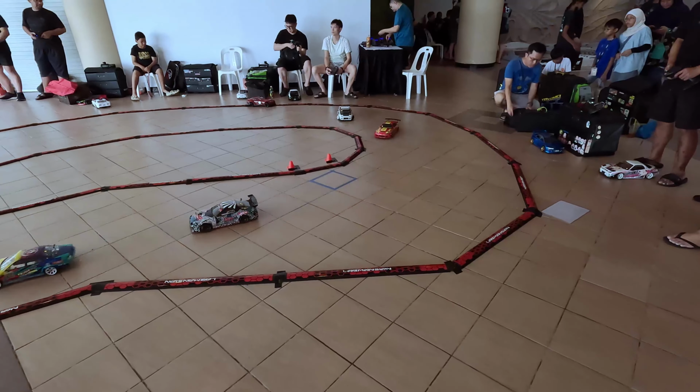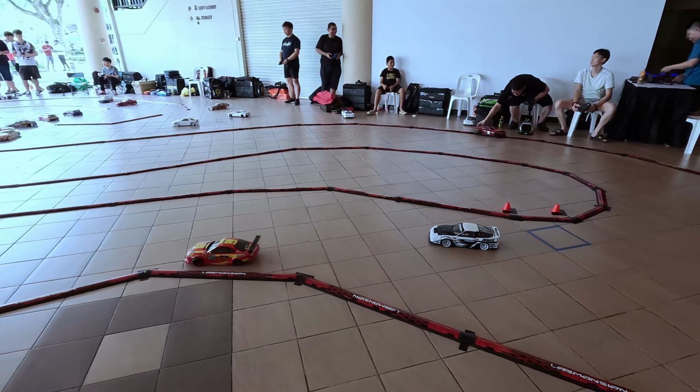Okay, apart from mini four-wheel drive at this place, the Begonia Pavilion near Downtown East, we have some RC drifting action going on here. Take a look, so we'll see how they are drifting around.